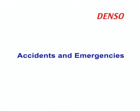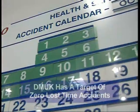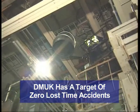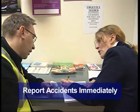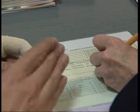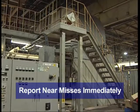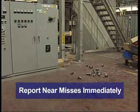Accidents and emergencies. We've already discussed the emphasis we place on safety. Our target of 0 lost time accidents is one we take very seriously. However, if an accident does occur during your work, it must be reported immediately to your DMUK contact and an accident report form completed. The same applies to any near misses you may experience. These too must be reported.